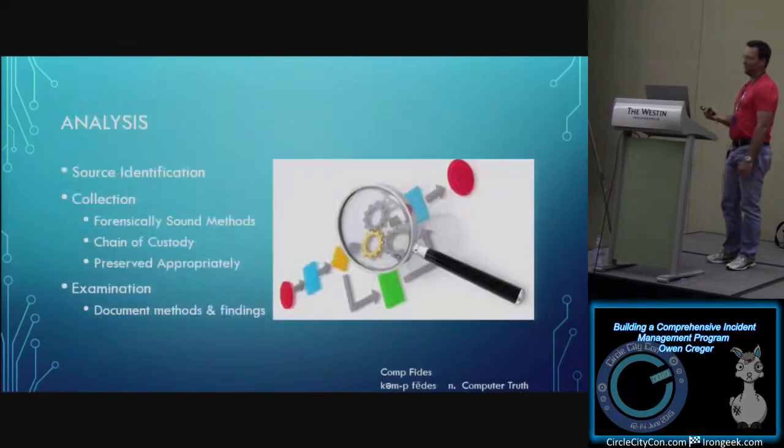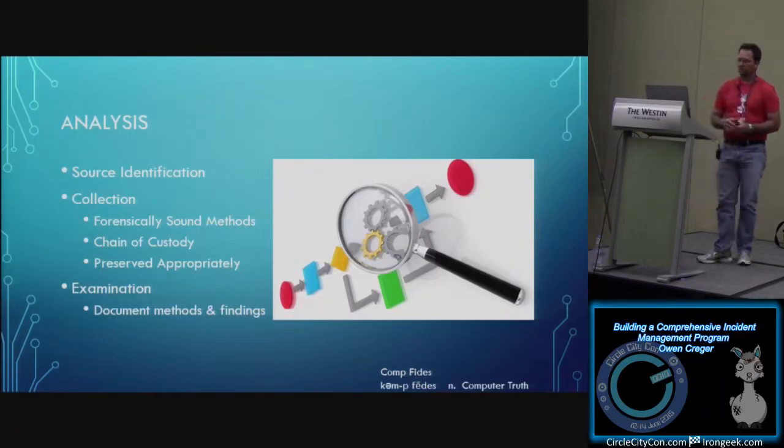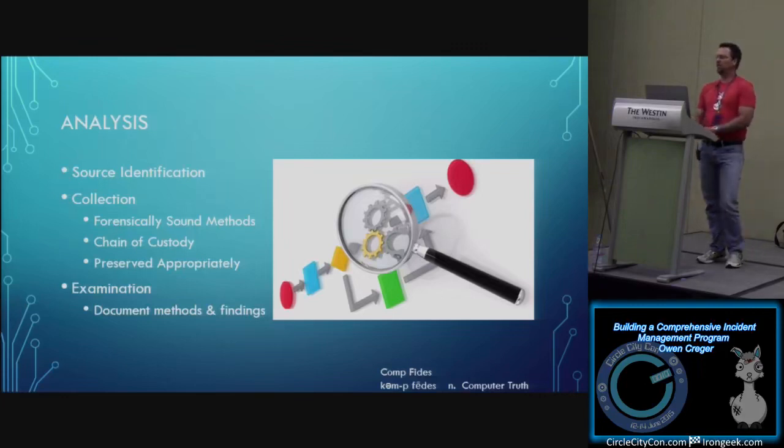The next step is analysis. So we go out and we identify the sources that we can pull logs from, whether they be from the network, the system itself, our IDS, firewalls, those sorts of things. When you're doing your collection, at this point in time, we don't know, are we going to go and seek legal recourse or not? You typically don't know till the analysis phase is done.